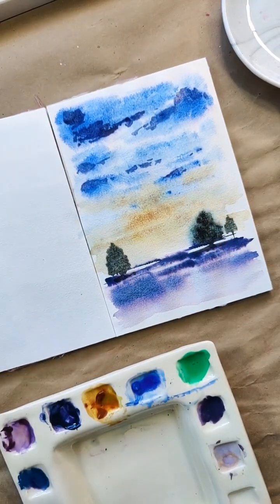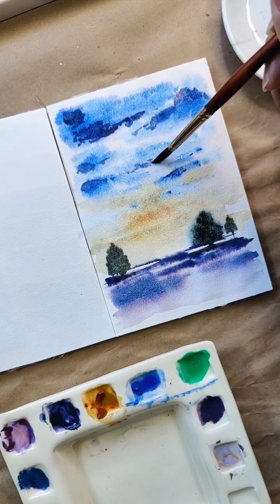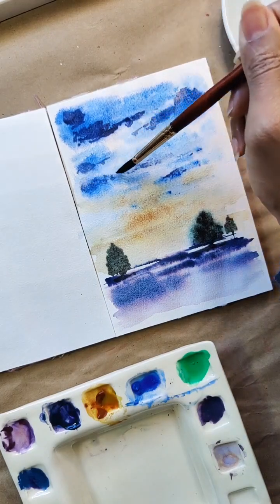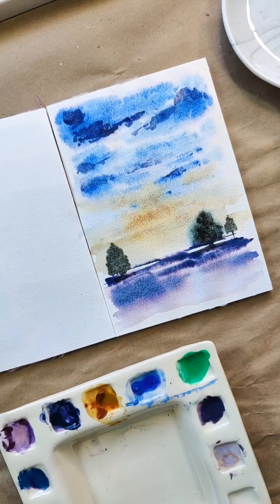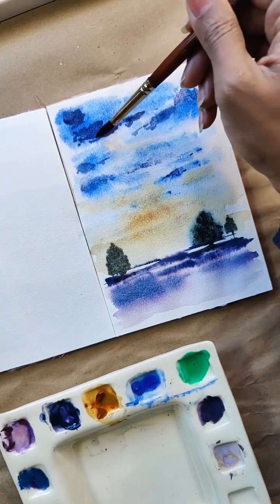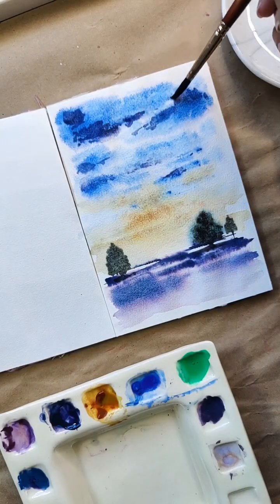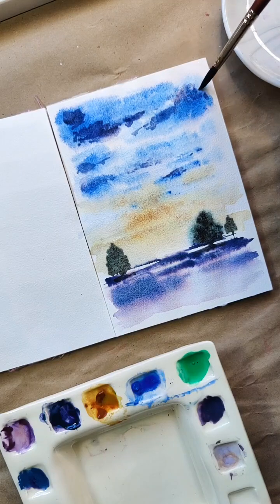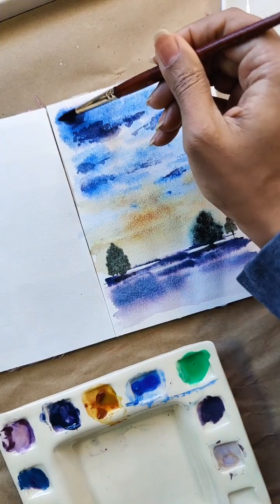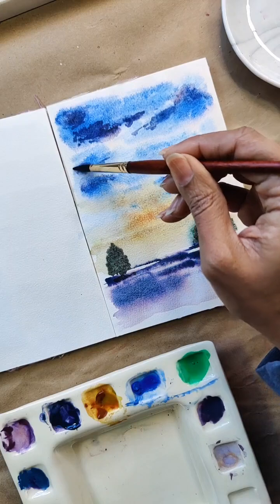I'll leave it that way. In fact, just taking some water on my brush, I'm going to lightly have this blend in so it doesn't look too dark. But now I'm almost done, and I'm going to show you guys a close-up of this so you guys can see the colors and how they blend in.